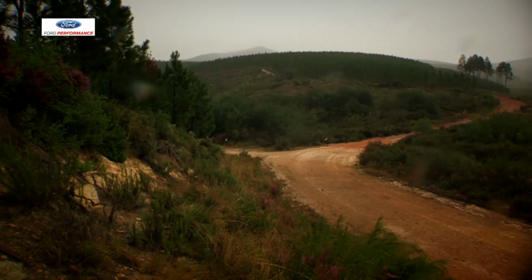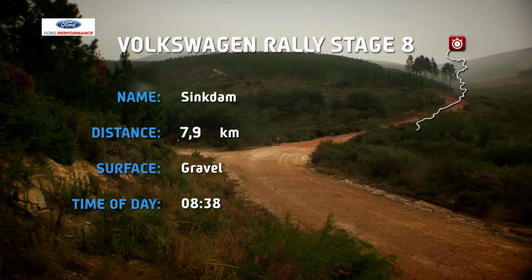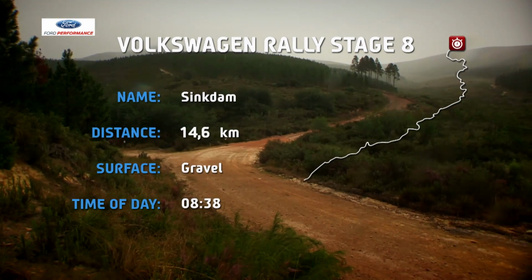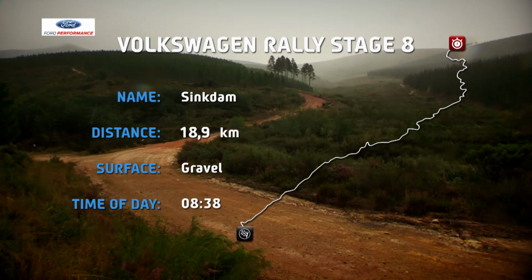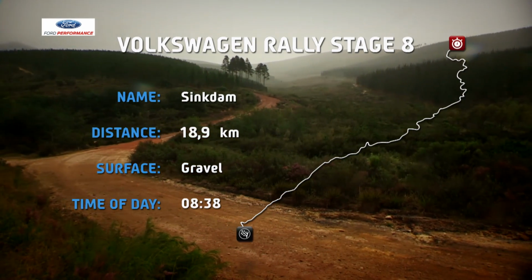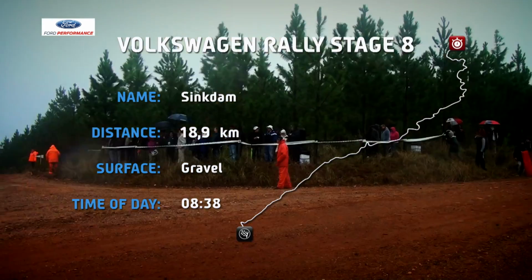With stage 7 serving as a warm-up for day 2, it was time for the crews to tackle the first of the true Longmore stages of the event. Stage 8 was known as Showdown, which featured nearly 19 kilometers of twisty, muddy mayhem through the iconic forest.